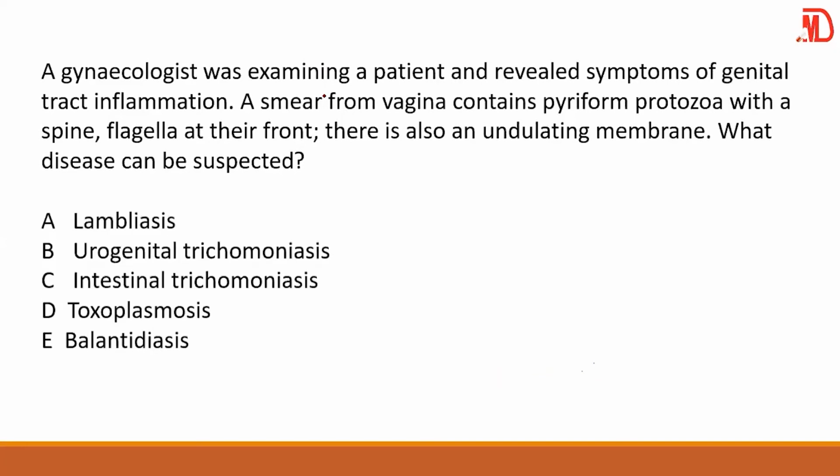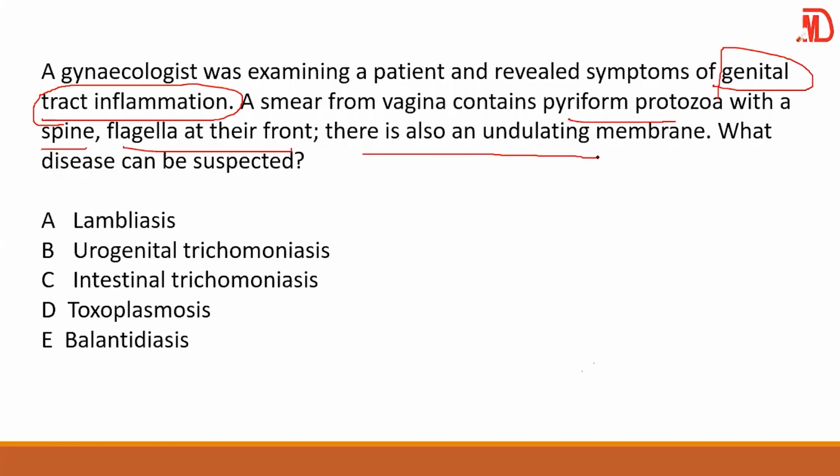Again, assuming you don't know this disease, look at what is going to happen here. A gynecologist was examining a patient who reveals symptoms of genital tract infection. A smear of the vagina contains piriform protozoa with spine flagella in their front. There's also an undulating membrane. What disease can be suspected?